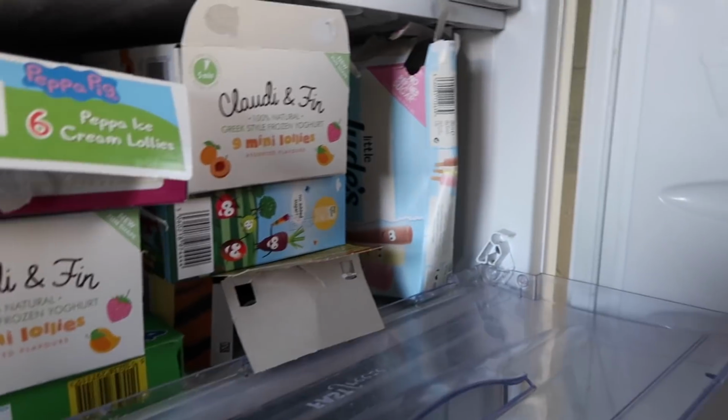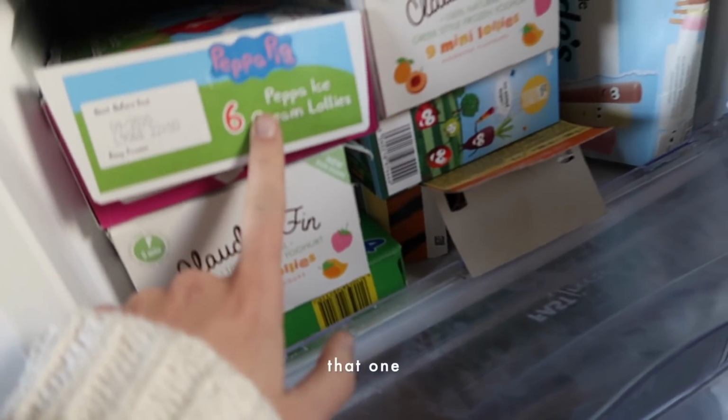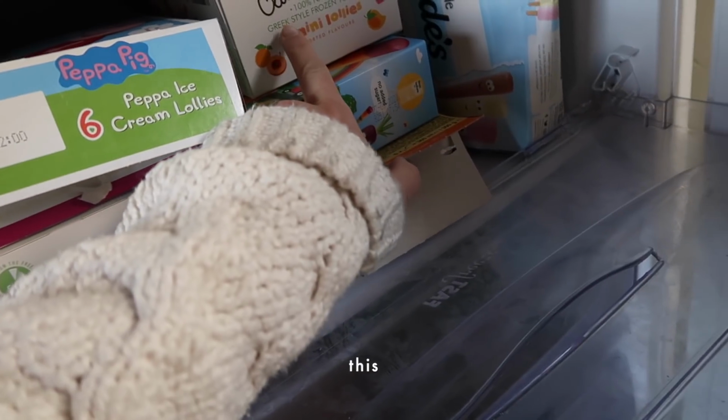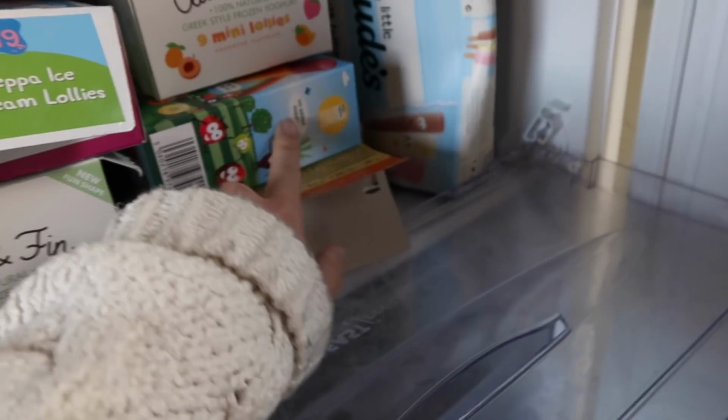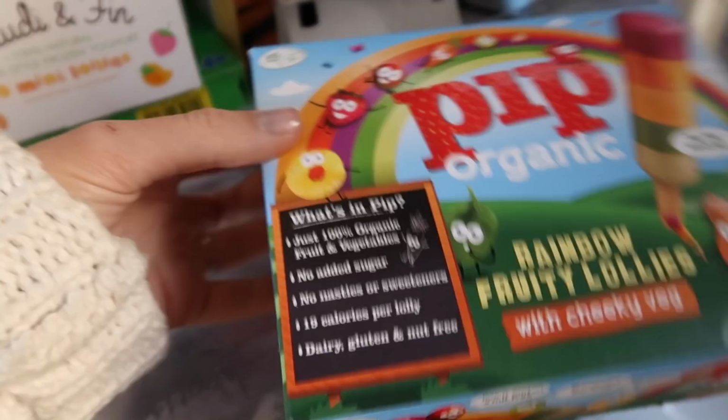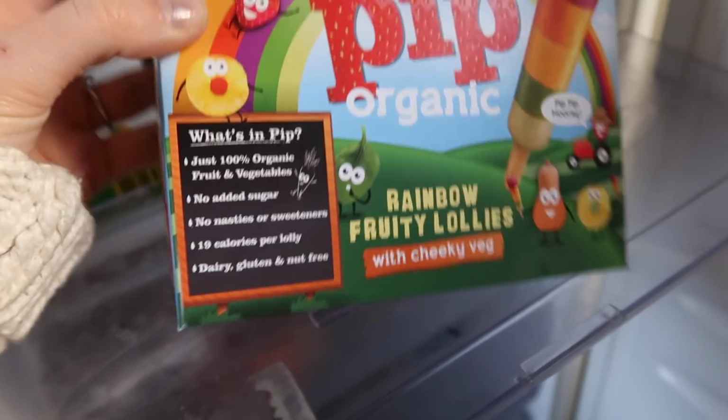Daddy. We're gonna get some ice creams. Oh, she's so pretty. See that one. Which one? These ones? That one. This one? This one. This one? That one. This one? Yeah. Oh, found these, like the round tree ones, but with no added sugar.